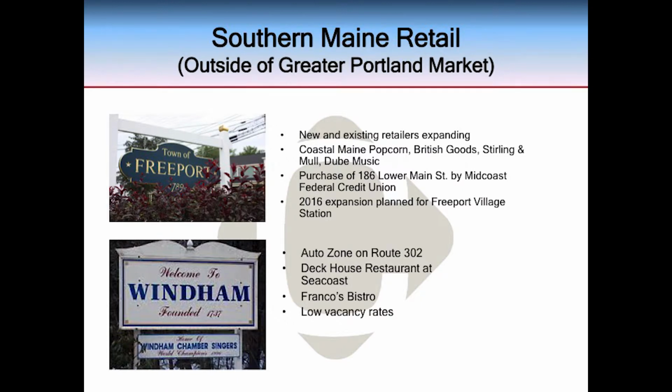Wyndham, I just found out today, I didn't have it on my slide, that Rennie's is moving, taking a 27,000 square foot space in Wyndham. And you also had AutoZone go in there, and a couple other restaurants. And they typically have a very low vacancy rate.